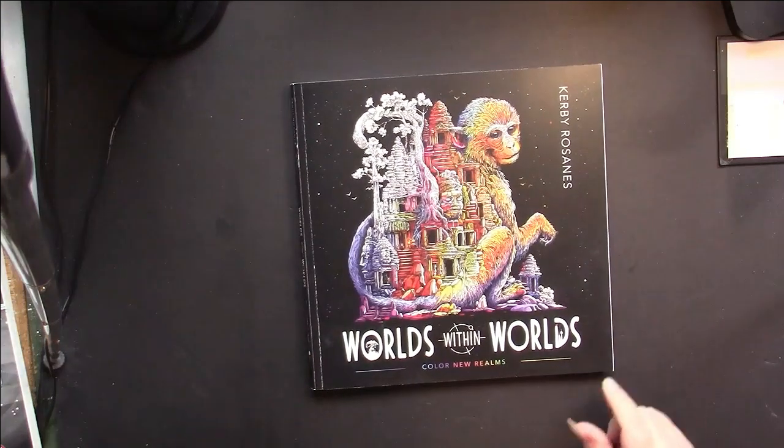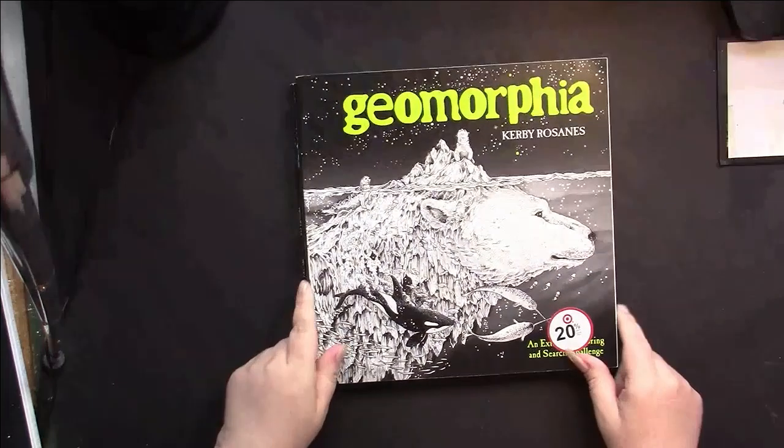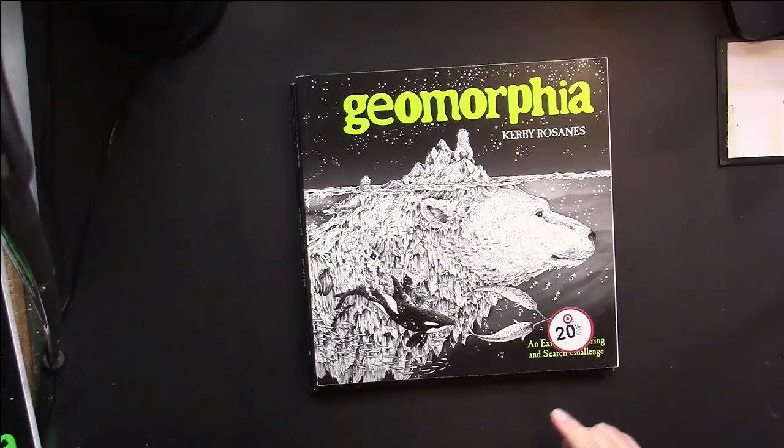And then come my Kirby Rosanna's books, which I am ashamed to say I have only done 1 picture in 1 book. But I have them all, and we're going backwards here.